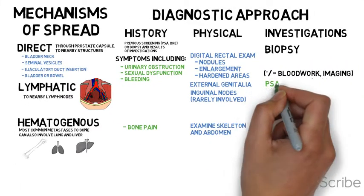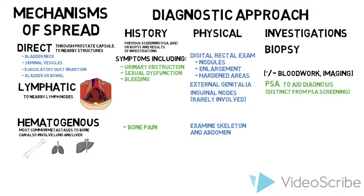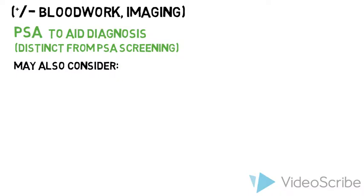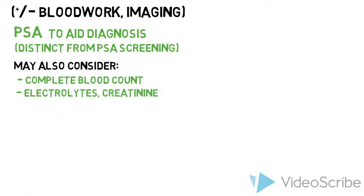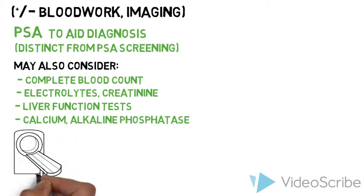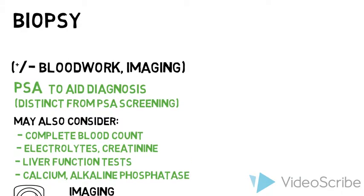Blood work, such as PSA testing, may be useful as an aid to the diagnosis of prostate cancer. This is distinct from its role in screening, which we have discussed. Other blood work that may be indicated includes a complete blood count for anemia or bone marrow dysfunction, electrolytes and creatinine for kidney function, liver function tests, and calcium or alkaline phosphatase for any bone metastases. Imaging, such as a bone scan, CT, or MRI, may also be used to look for distant metastases as applicable.